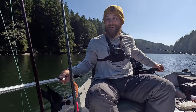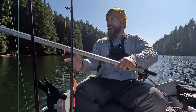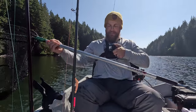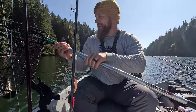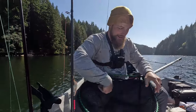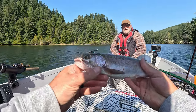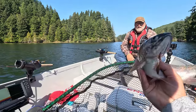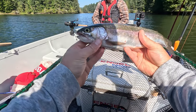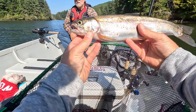Oh, he's a big deal. He's a good one. I gotta kill. Look at this guy. Let's see. Okay. Yeah, this is the big one for the day. Oh, baby. Oh, that is a cutthroat trout for sure. That is. Nice.